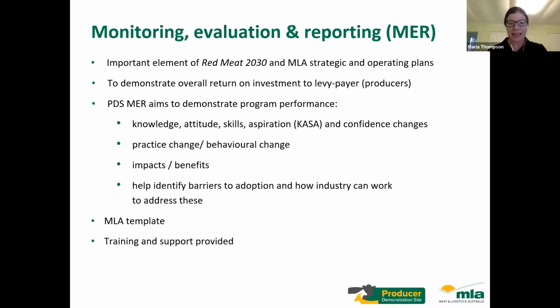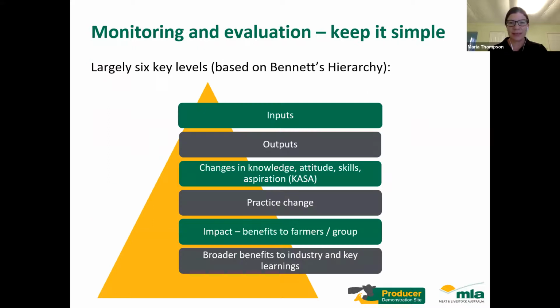As Russell indicated, there's an MLA template, and we provide training for those successful PDS projects that get up, and also ongoing support through Hilary, Russell and myself. So we've just been working with some of the new projects that have got up recently, and we're certainly providing lots of support to help develop those monitoring, evaluation and reporting requirements. The MER is also a key requirement that will be in the preliminary application and the full application form. So you will need to think about the MER nice and early. Can we move to the next slide, please, Hilary?